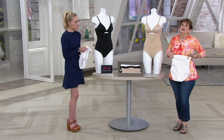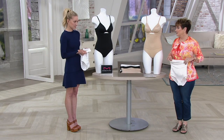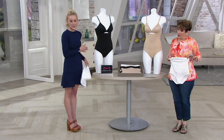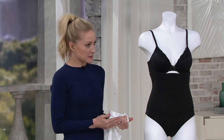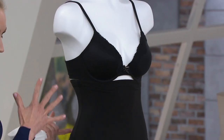Let's start here. When a shaper ends right here, there sometimes is what I like to call the blub. Let me tell you about how this will not give you blub. There's no blub, because this comes up nice, all the way up to the bra line. So there's that absolute seamless transition under clothes, and it gives you that 360 degrees of smoothing.